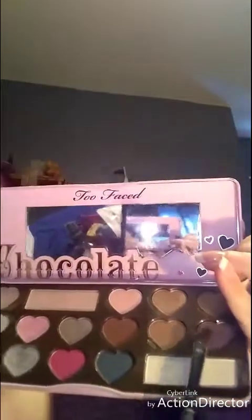Too Faced Chocolate Bonbons palette here. Okay, and I think I'm going to go in with this pretty sparkly purple color right here called Black Currant. And you are supposed to take the tail of the Meow Kitty right here and put it over the eye like so. Okay, I just have my eye makeup brush here.